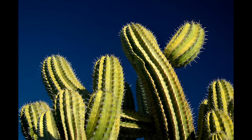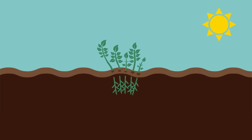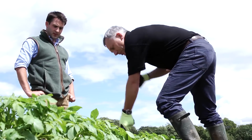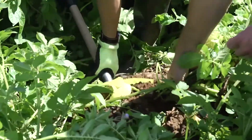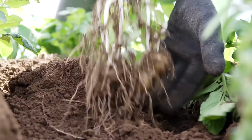Some stems grow above ground. One example is a cactus stem. Parts of some stems grow below ground. A potato is part of a potato plant stem. It is the part that stores food below ground.